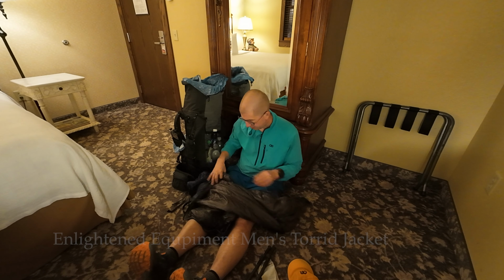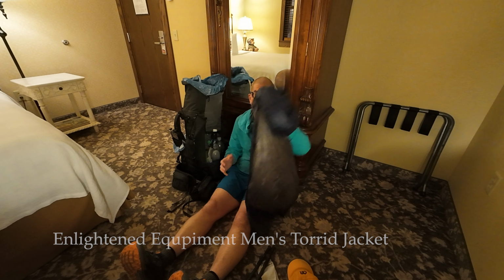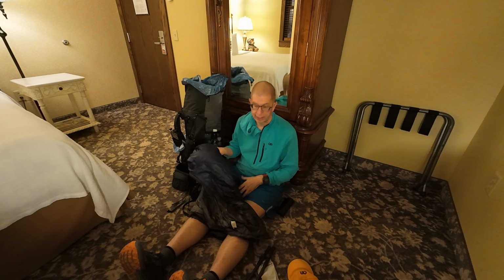Tomorrow on the way to the trail, I'm gonna get a ride. I'm gonna use my puffy jacket. So I've got my puffy. I have a lot of layers of warm for this hike. I have extra gear for this hike than I normally carry.